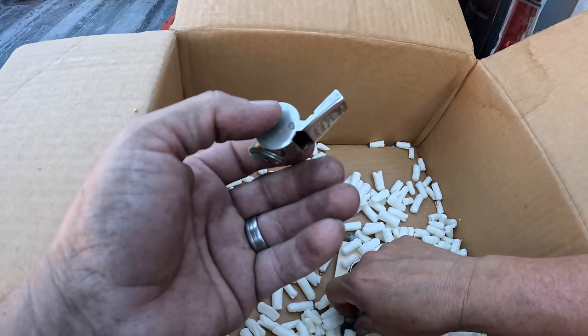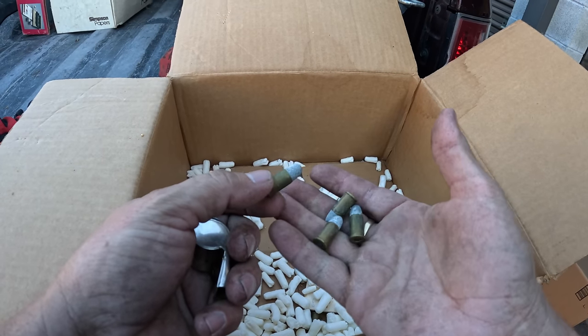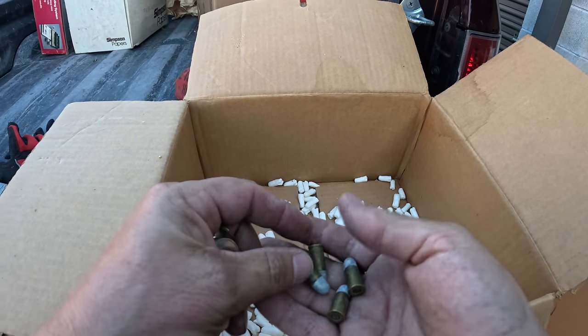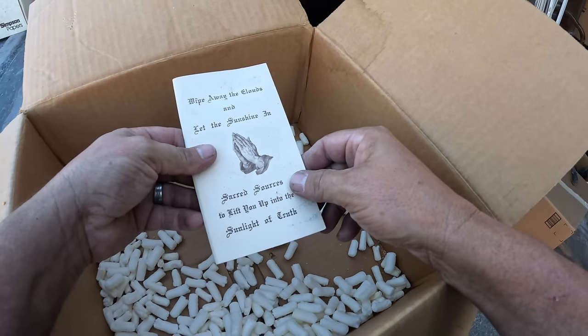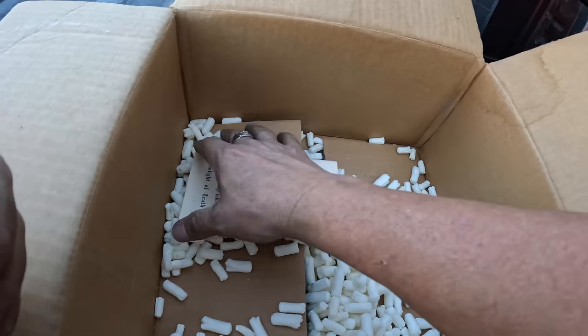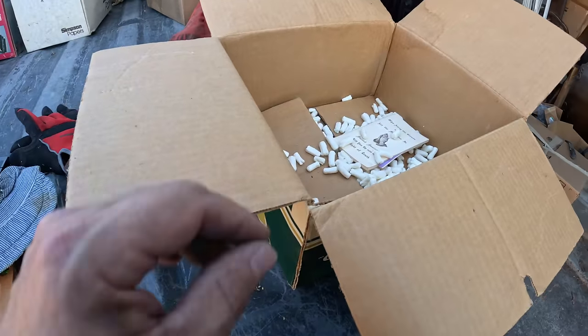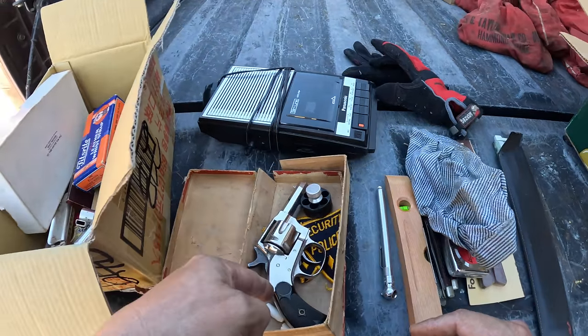Okay, and we got some bullets. Wouldn't want to get shot with that. You could get lead poisoning. I don't know. This just sounded like it'd be funny to say that. A couple more bullets. All right, guys. That was a stinking cool box, right? That was a cool box.